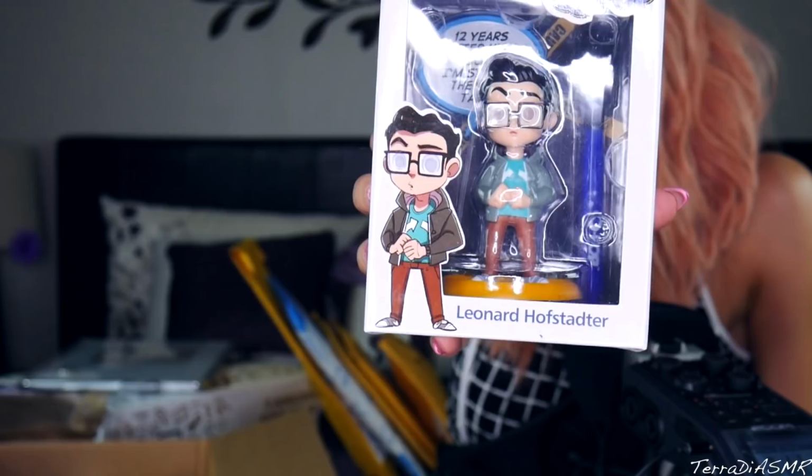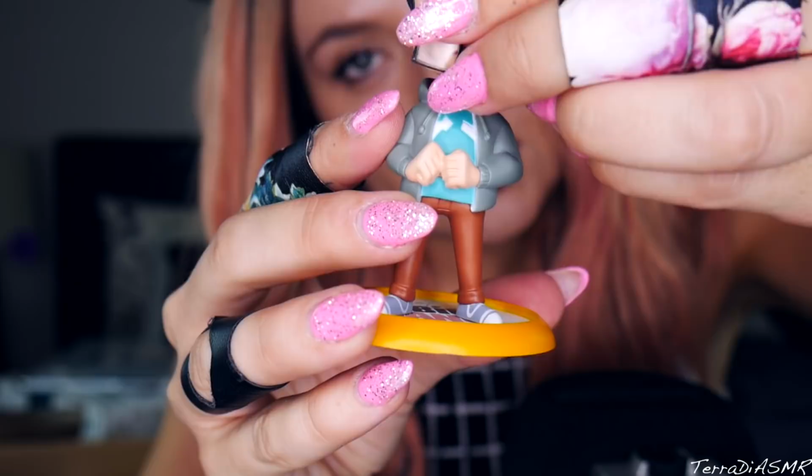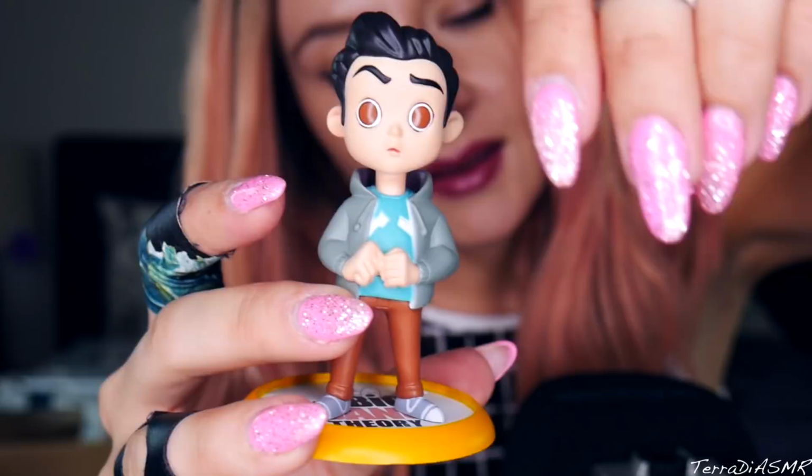Next box has a ton of stuff. And here I have Leonard Hofstadter. So this is Leonard, and he also has glasses, which don't really stay on. Yeah, they don't stay on.